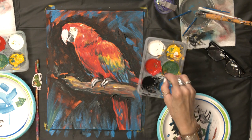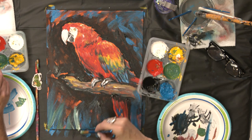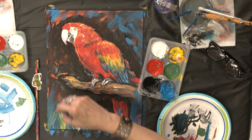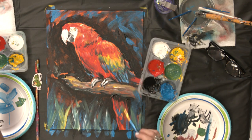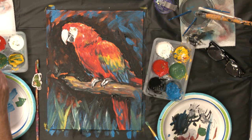And that gives you your grass or leaves or plants. You can use a smaller brush too if you want, little tiny brush. So you could, and I'm double dipping here. I'm going into the green, I'm going into the yellow. Okay, and that's it. So now we're just going to, that filled everything in.